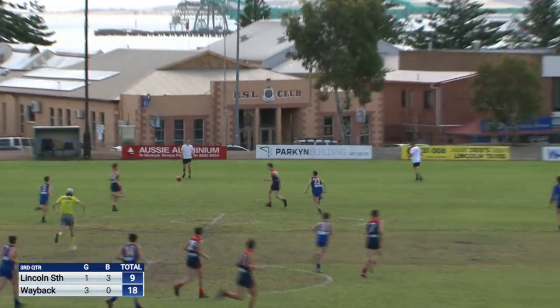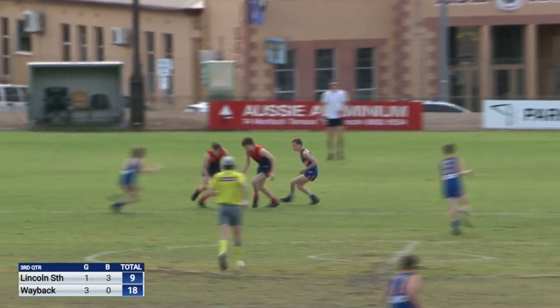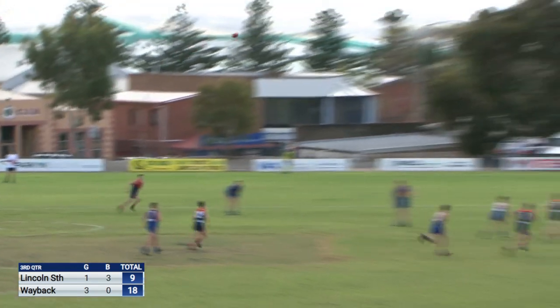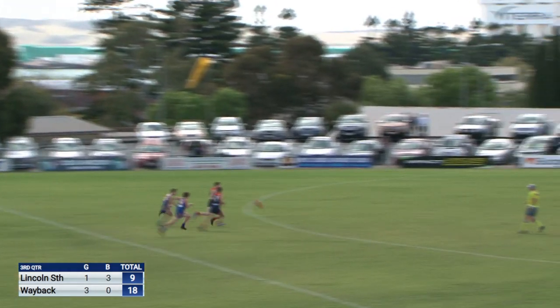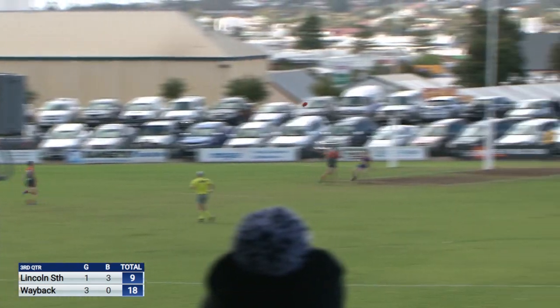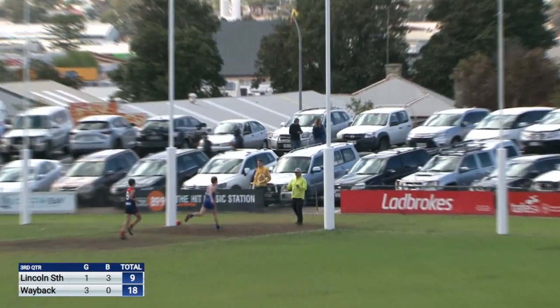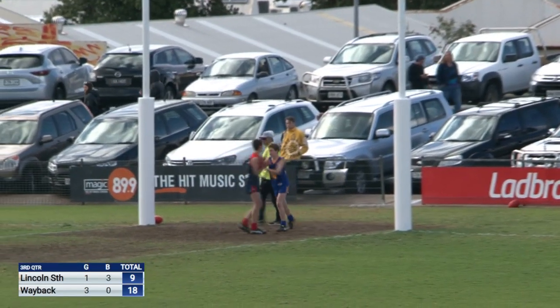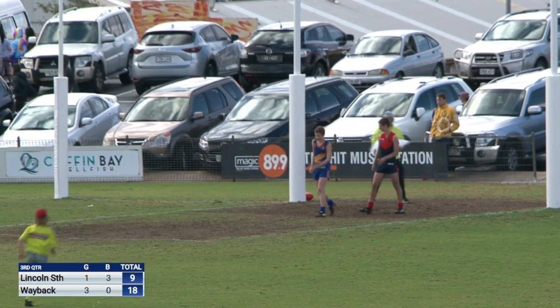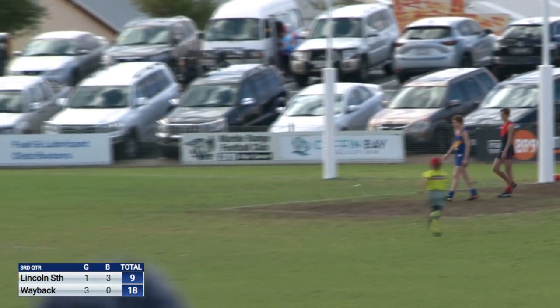Kick forward right on there where the centre bounces occur. Two Wayback players look at it. They actually both don't come up with it in the end. And it's kicked forward. No one home. And a bit of pressure applied slightly and kicked over the head. And a goal there to Matty. Oh, Mattersbury. Young Mattersbury's come up and kicked a goal there for Waybacks.